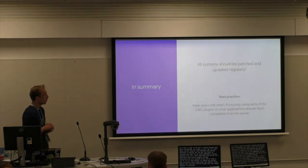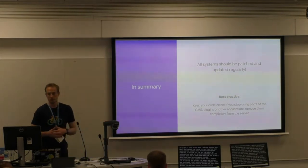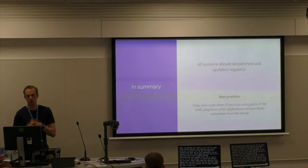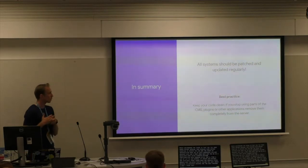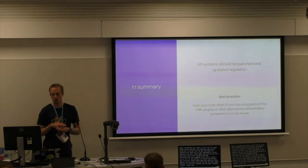In summary, all systems should be patched and updated regularly. The best practice is keep your code clean. If you do it already, fantastic. One of the things that I would like to highlight here is that if you stop using parts of the CMS or plugins or any other type of application, then remove them completely. Don't leave them on your server.